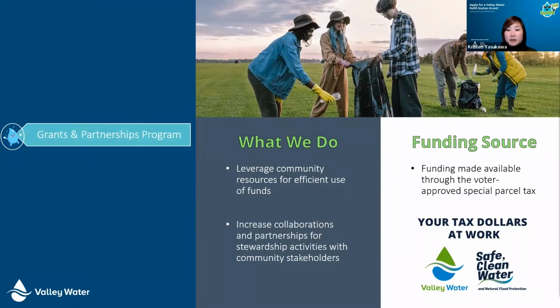So all of our grant opportunities are administered by our Grants and Partnerships program. Part of the team is here tonight, and some of them are elsewhere tonight, but this is the team that you will interface with for any questions as an applicant, grantee, or partner. Our Grants and Partnerships program aims to leverage community resources for the efficient use of funds and to increase all of our partnerships and community engagement and stewardship activities with a variety of community organizations. So it could be city, county, nonprofit organizations, schools, and other community groups.